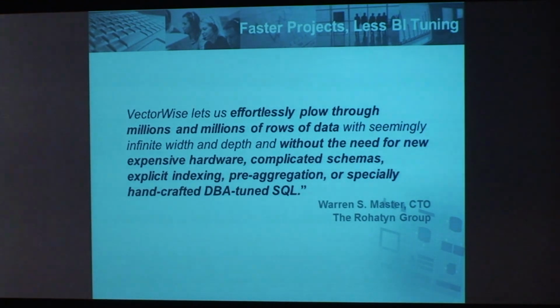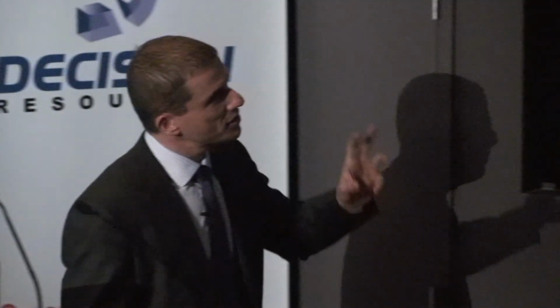Warren Masters is the CTO of Roheaton Group, and I'll talk a little bit more about this particular case study later on. Vectorwise lets us effortlessly plow through millions and millions of rows of data with seemingly infinite width and depth without the need for new expensive hardware, complicated schemas, explicit indexing, pre-aggregation, or specially handcrafted DBA-tuned SQL. So, you know, he's got the hamburger with a lot there. There's all the little black art that us IT folk employ to get that performance through to our end users to make the BI systems usable.